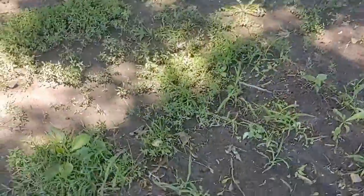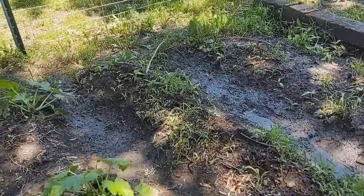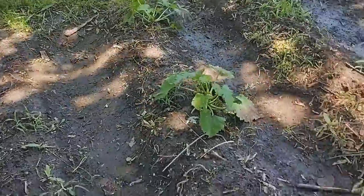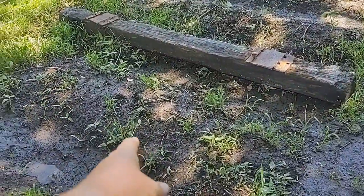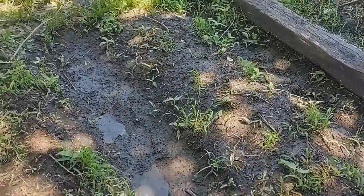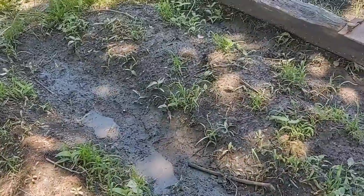Either that or what you have to do to save a squash when you transplant it is absolutely overwater it, because that's the only difference. When I pulled my kabochas and put them in this row, I watered them like everything else. I tried not to overwater, and I tried to take care of that kind of stuff.